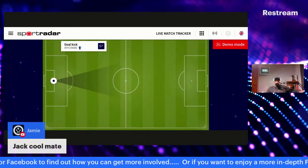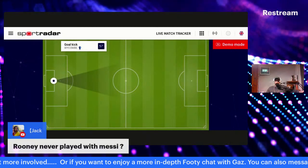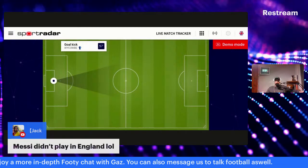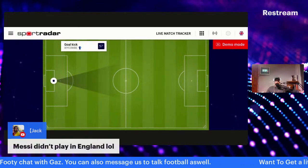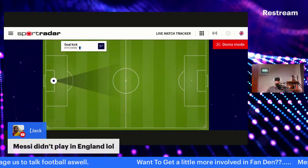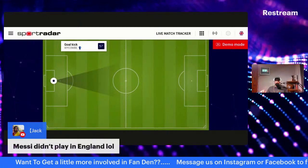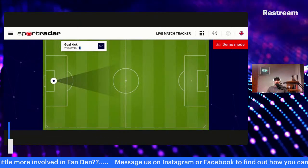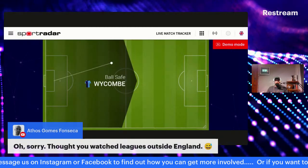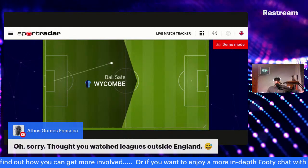Jack saying Ronaldo, Messi, obviously. And Jamie is saying Jack, cool. Thank you, Jamie. Jack saying Rooney never played with Messi, and he might just be his broken English, Jack. His understanding maybe his native language is not English, so maybe just missed a word out there expressing what he meant. Jack saying Messi didn't play in England. No, he hasn't. Atos saying, oh, sorry, thought you watched league outside England.